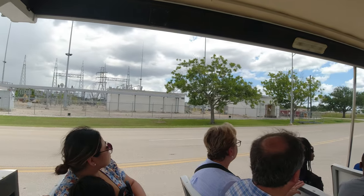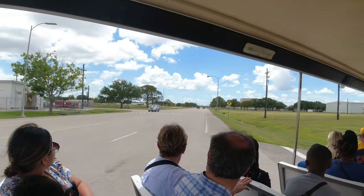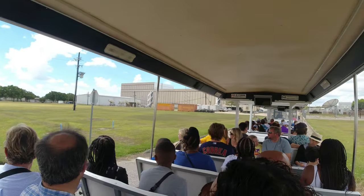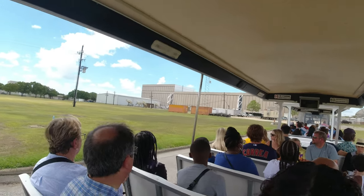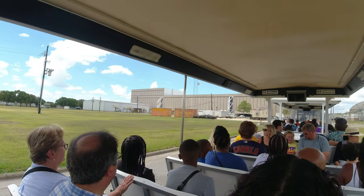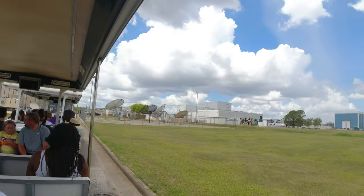We are now approaching Building 9, also known as the Astronaut Training Facility, or the Space Vehicle Mockup Facility. Once we head inside this building, we'll be faced with a flight of about 26 steps. If there are any medical or physical conditions and you folks are unable to make it up this flight of stairs, we do have an elevator available for you folks to use. If you would like to use our elevator, you just need to speak to our driver.